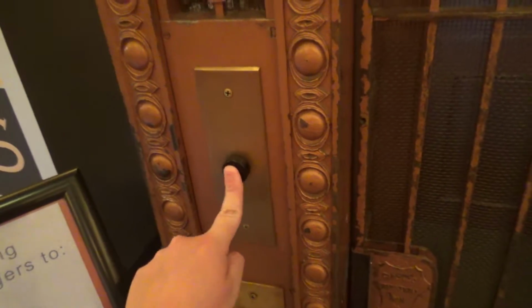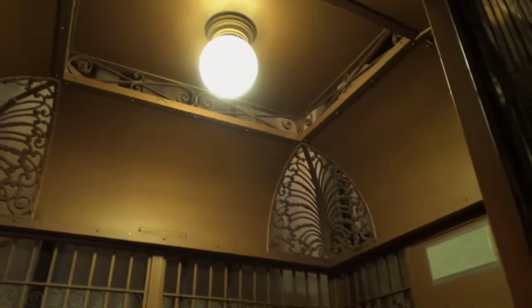This call one's obviously not original, but this is, though. Beautiful gate. Here's a view of the cab. Very beautiful bird-caged cab. Absolutely beautiful.